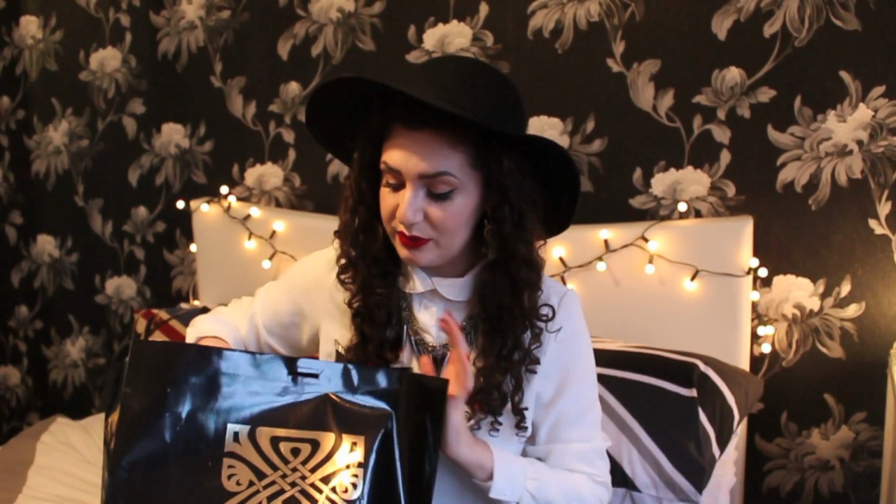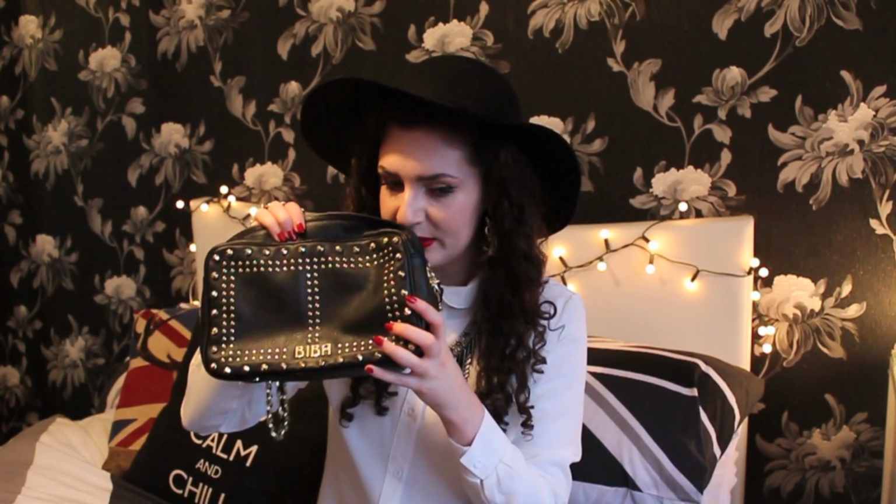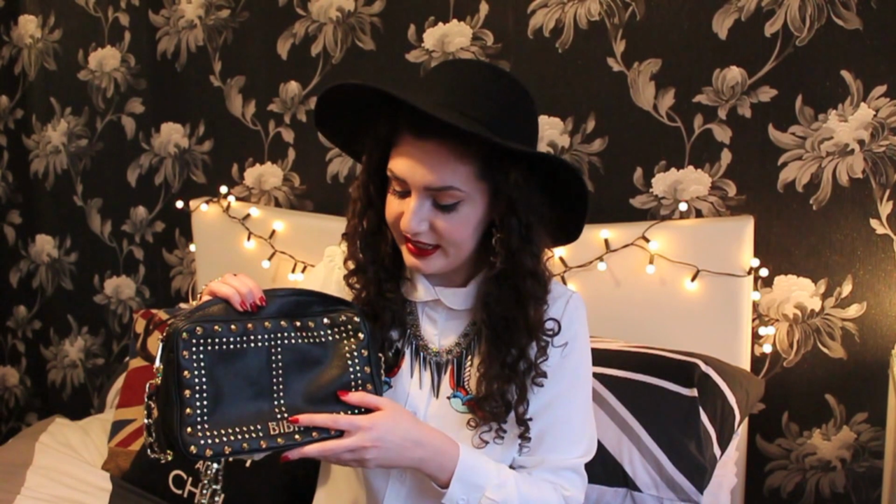And the item that I chose as a prize, which I was really super grateful for, was from one of House of Fraser's own concessions, Biba, and it was this gorgeous studded handbag. It's like a little messenger bag, and basically it's black and pink faux leather, with studs all around it and a little Biba logo on the front.